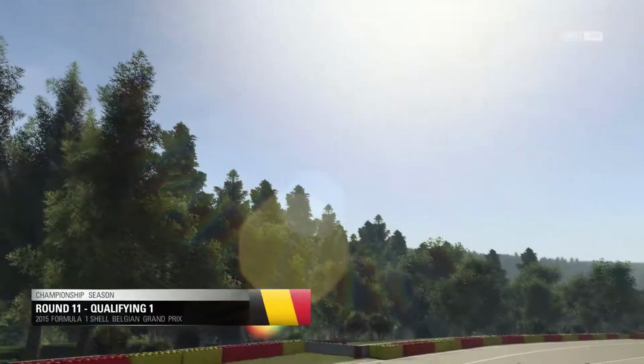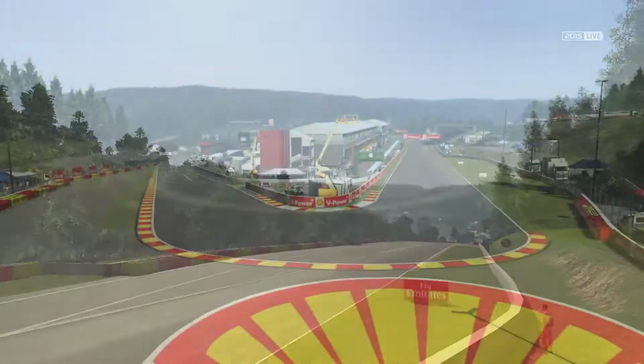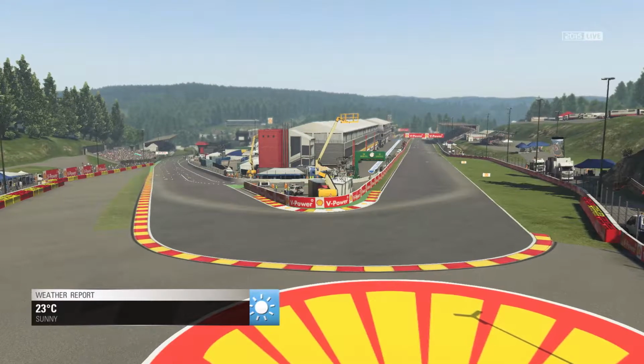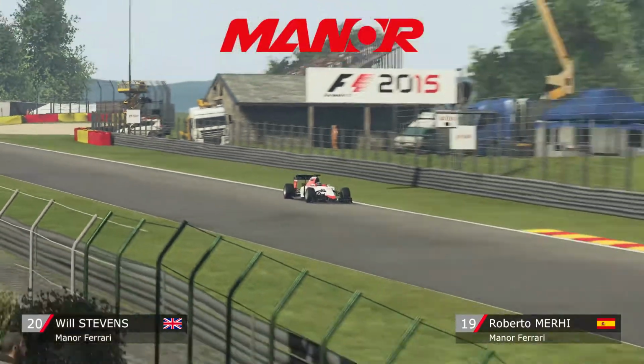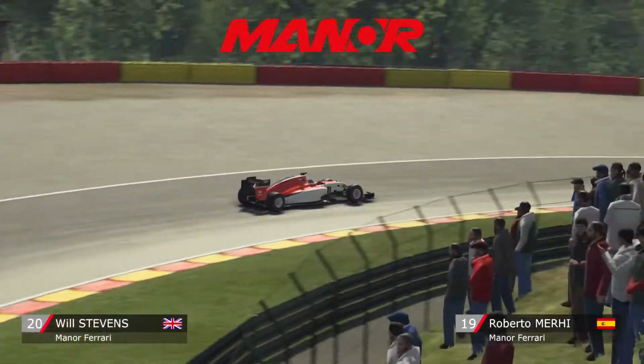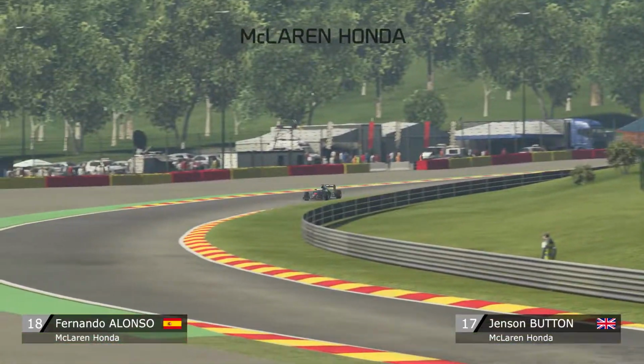The summer break is over and the grid arrives at the legendary Spa-Francorchamps circuit for the Belgian Grand Prix. With championship rivals Rosberg and Vettel only separated by a point, it will be a battle for pole position between the two as Q1 began. Roberto Merhi got the better of teammate Will Stevens this time by 4 tenths per second in the battle for 19th. The fast sweeping corners of the Belgian Grand Prix didn't suit McLaren Honda as both cars lined up ahead of the 2 Manors.